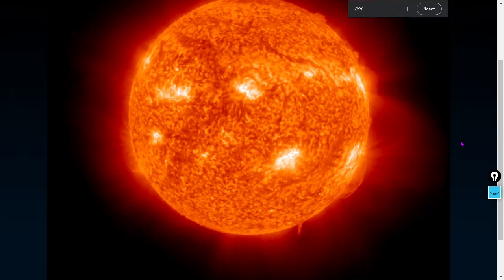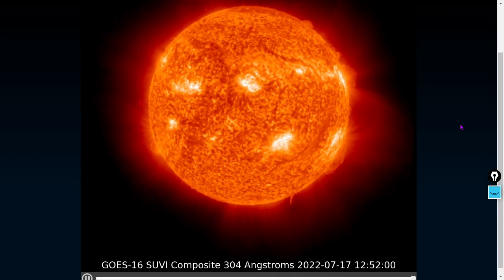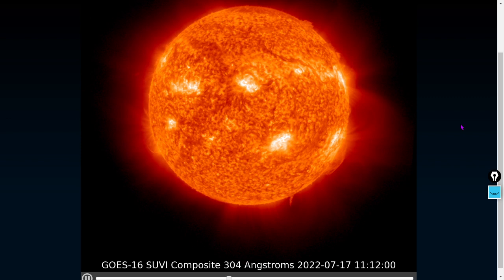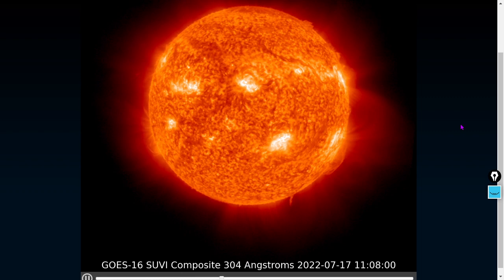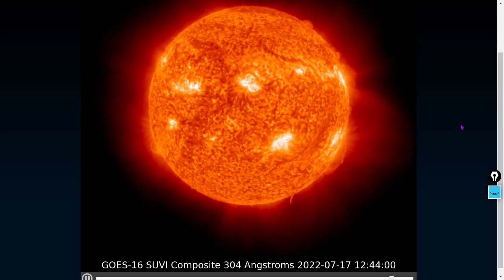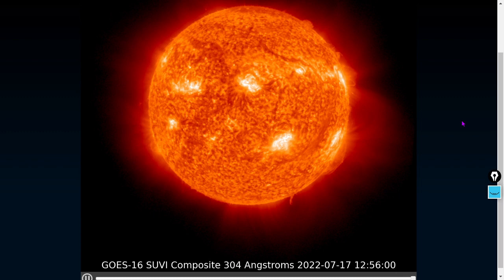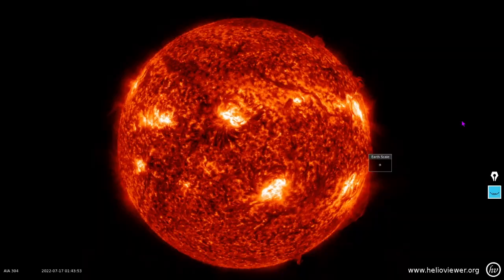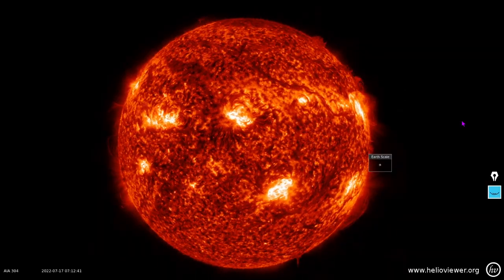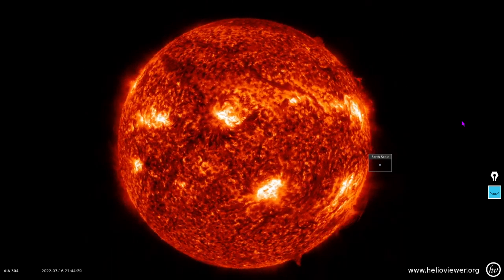Here's the NASA GOES-16 SUVI. With its great wide field of view, it's spectacular at showing coronal mass ejections. It's got a wider field than the SDO, but a little lower resolution. You've got to give up something to get something else, folks. That's just the way the cookie crumbles. And of course, the GOES-16 SUVI shows about 2.5 hours of solar activity. Here's the last 24 hours of activity in ionized helium from the Solar Dynamics Observatory. You can see how much higher resolution that indeed is.